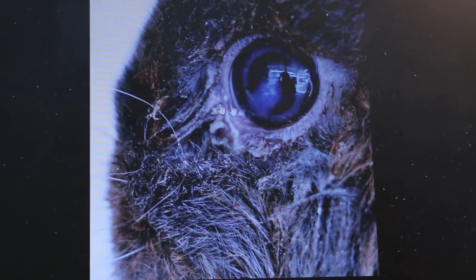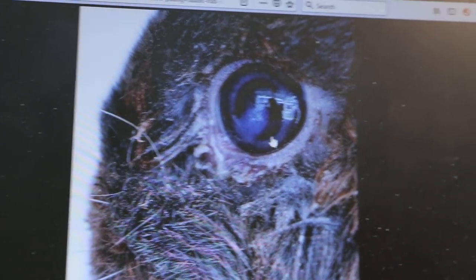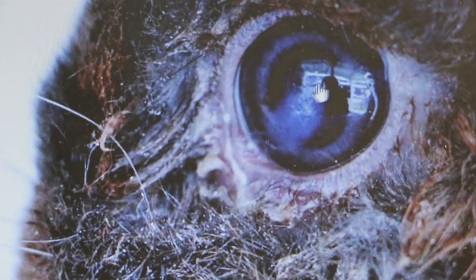From yesterday, you can see a lot of discharge. Before treatment, and today is after treatment. You can see there's a cloudiness here. Now whether this is a recent ulcer or an old scar, we don't know.